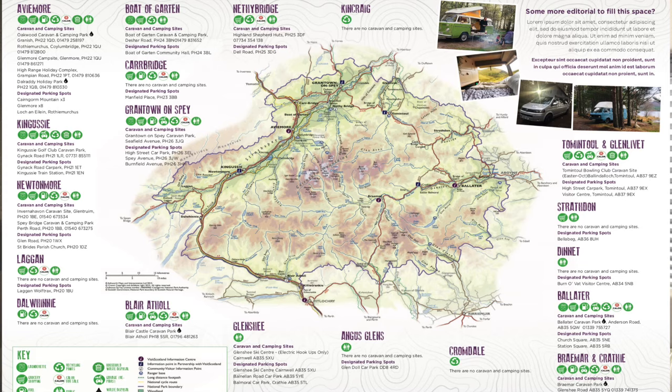Now, as I've said in a previous video, many of the new aires that are currently in development won't actually be ready in time for next Monday. So please, please be patient. I've been involved with a working group here in the Cairngorms National Park. And we've produced a campervanner's map of the National Park with lots of information like campsites, disposal points, shops, attractions, all that kind of thing.